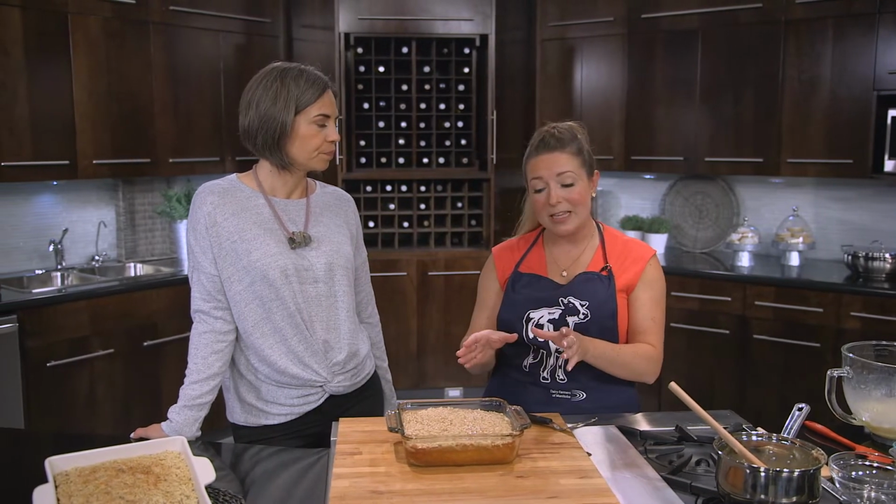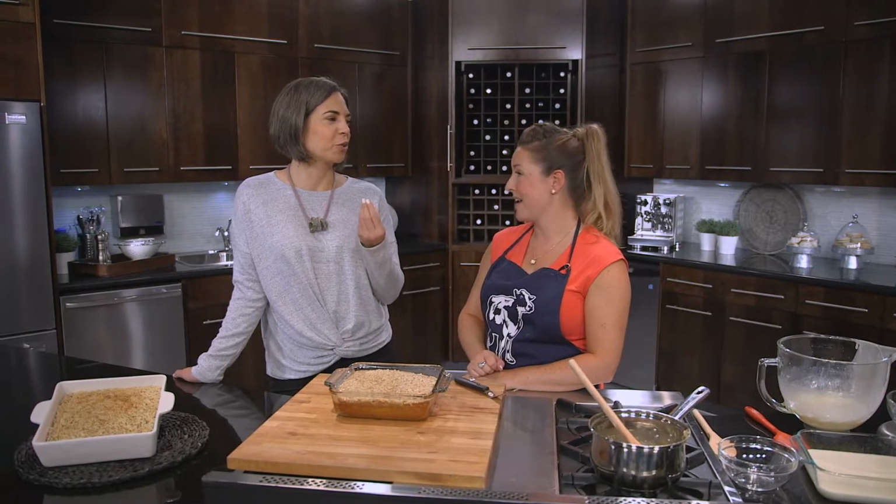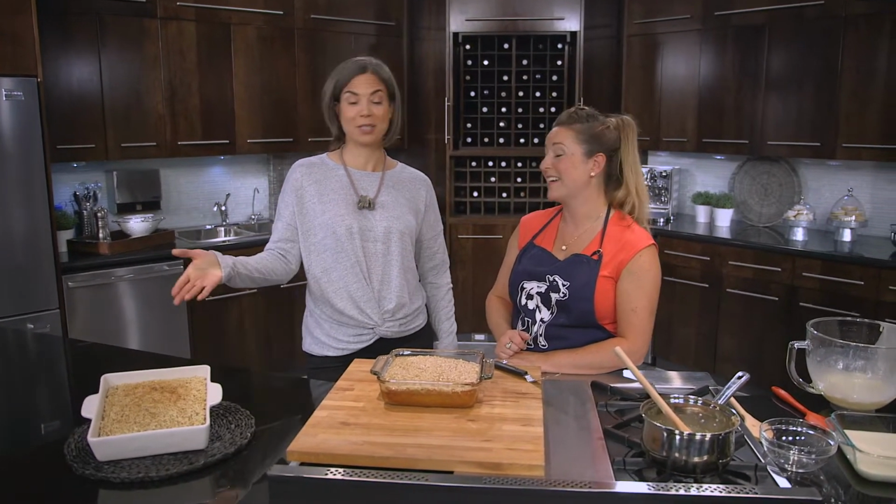So yes, definitely keep your eye on it, and that sugar and the butter and the milk will seep into the cake and bring it to an extra level of moistness, and it is so tender and so delicious. And then as it cools, with the broiled topping, it almost becomes like a crispy sort of topping. It's wonderful. And that is what it's supposed to look like.